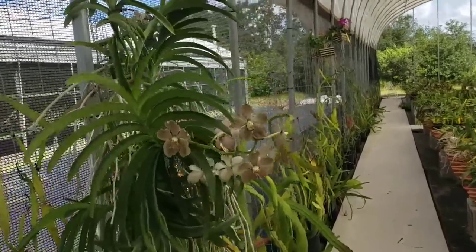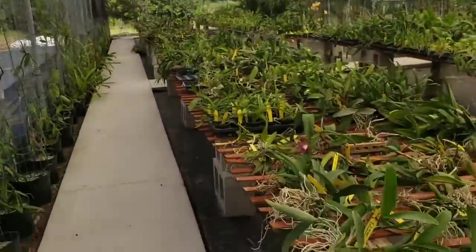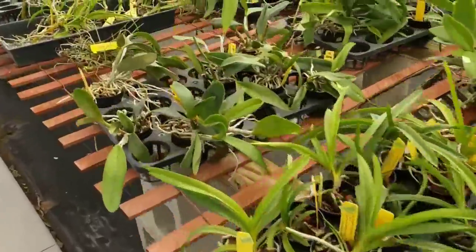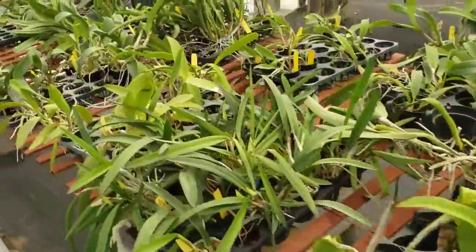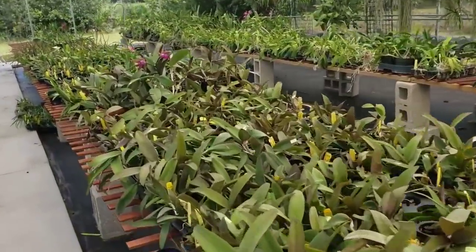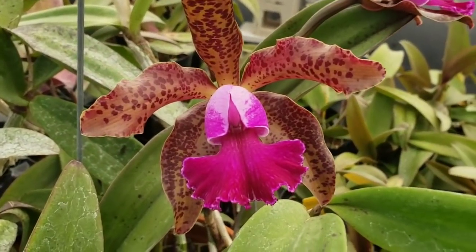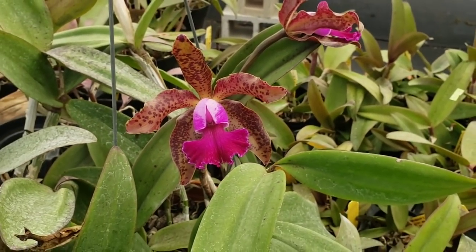So people, Saturday, Sunday, Suncoast open house. Bare root, exclusive Florida Suncoast plants. For you, all you need to do is to come here Saturday and Sunday.